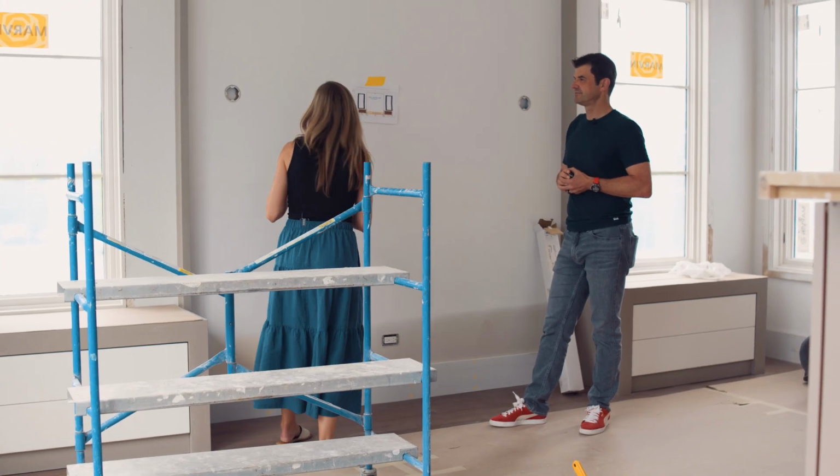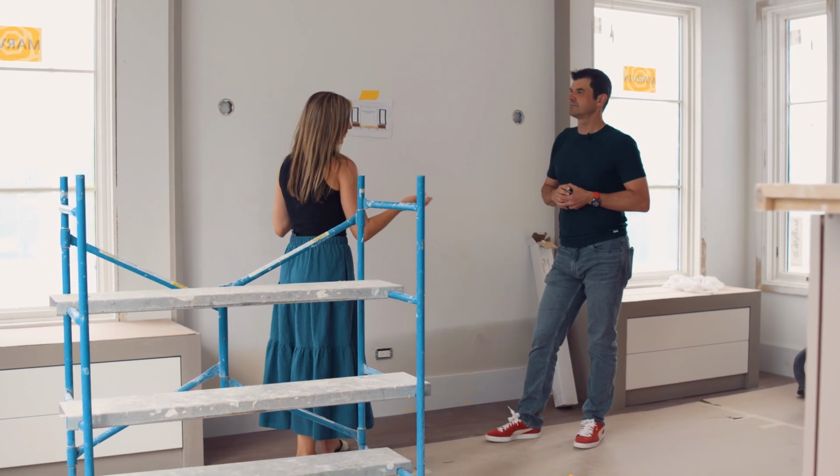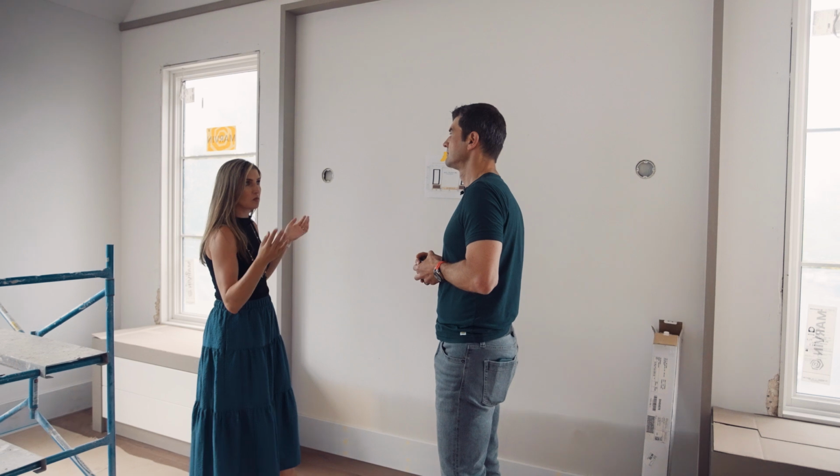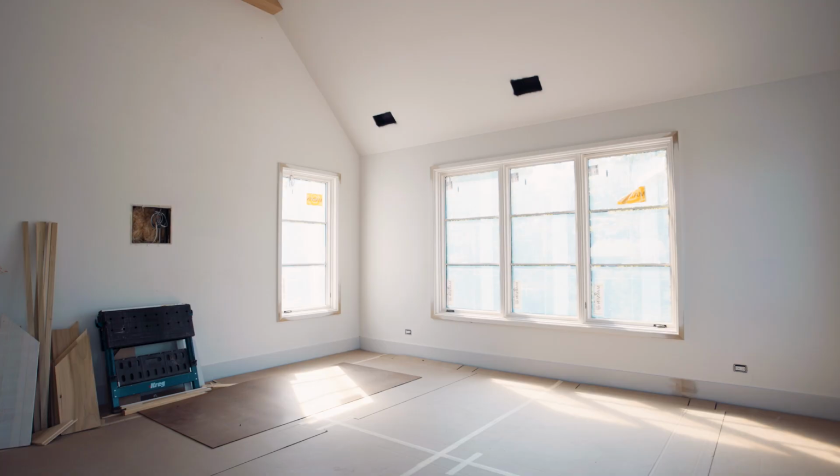Fluffy. And then we have 2 sconces on either side of the bed, serving as your table lamps, but also reading lamps. Reading lamps, oh my gosh. Have you guys heard about this thing called reading? I've read 2 books this year.